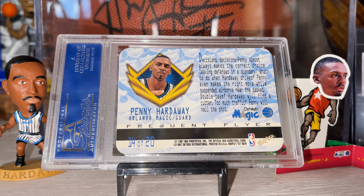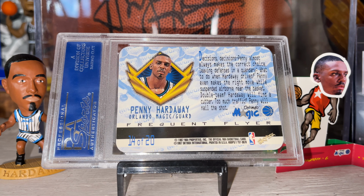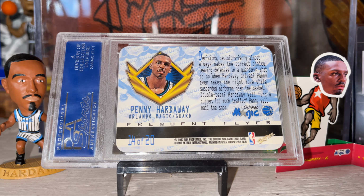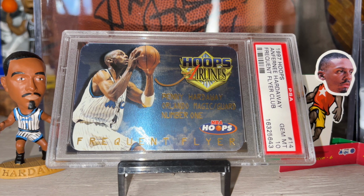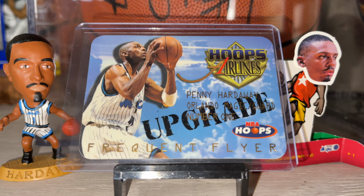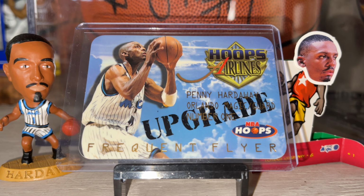This being a PSA 10 definitely makes it more valuable, but it's hard to know how much more valuable really, because not a lot of Penny cards get graded. But the Jordan cards are definitely very, very valuable when you get them in that PSA 10. The next level, though, is the upgrade version. So this is almost, again, following that theme of airlines if you were going to get your ticket upgraded.